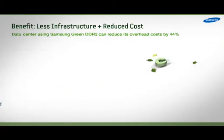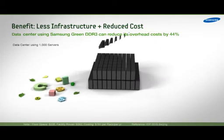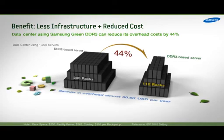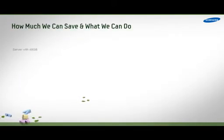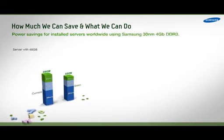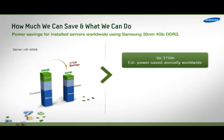For example, in a 1000 server data center, only 112 racks would be needed instead of 200, cutting overhead costs by more than $60,000. These savings can make a huge difference, particularly if more and more data centers join the movement to bring about energy savings and operational efficiency.